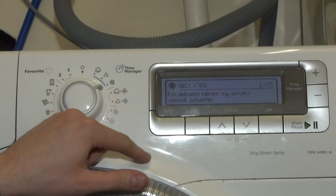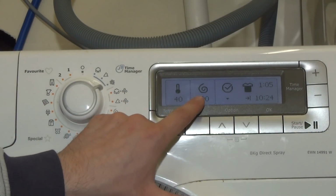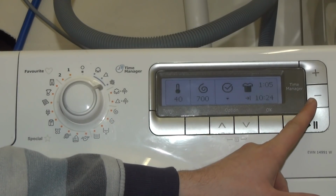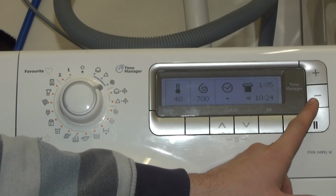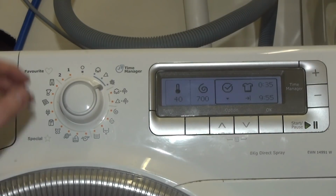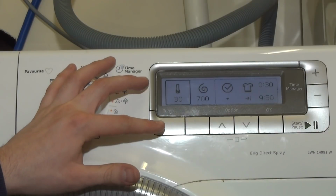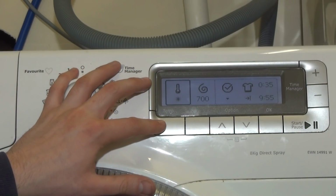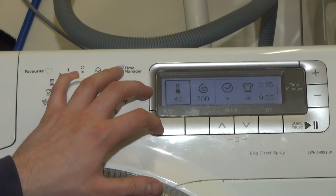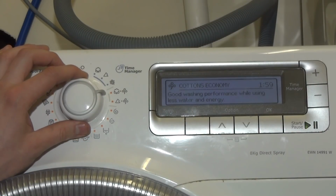Right, delicates, we have a maximum temperature of 40, but we've got a limited spin of 700 RPM. Again, we've got Time Manager, but we've only got 4 options. We've only got normal, daily, light, and super quick. At 40 it's 35 minutes, 30 it's 30 minutes, and then finally we've got cold, which goes up for some reason to 35 minutes. Very bizarre.